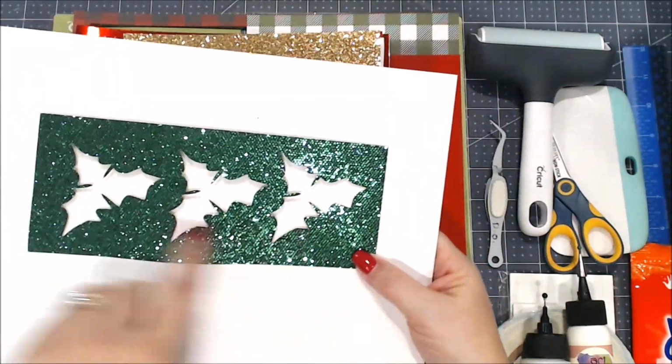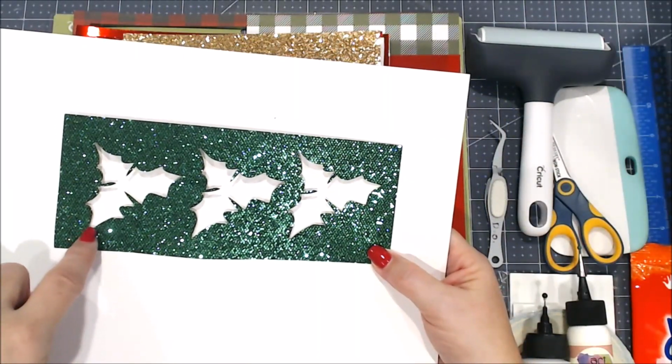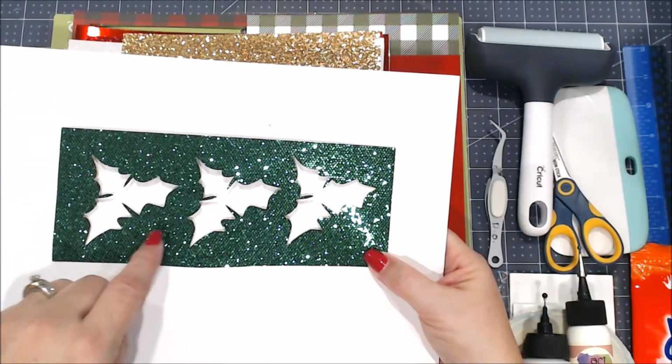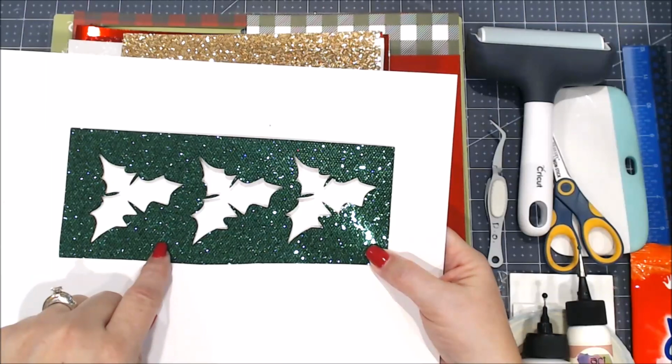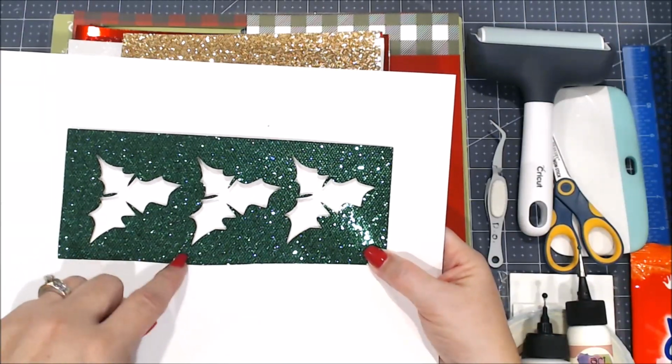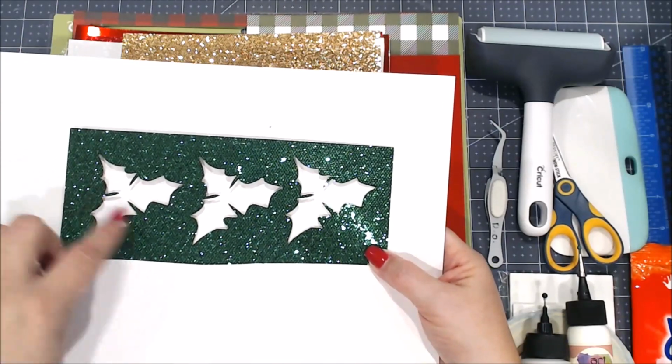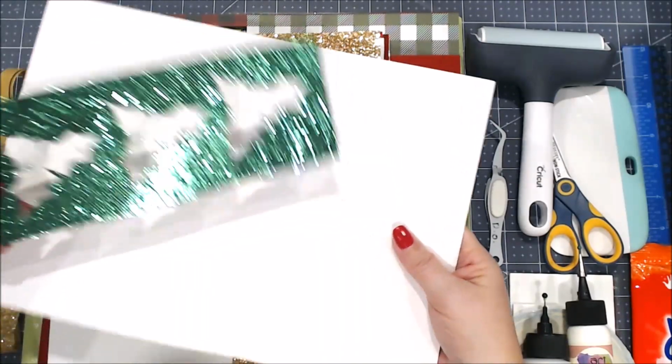Now, I cut this on my Cricut Explore Air 2, and I used the regular glitter cardstock setting, and then in the default, for the cutting pressure, I turned it to more instead of the regular default, and it cut out beautifully. So that's a tip for you there.